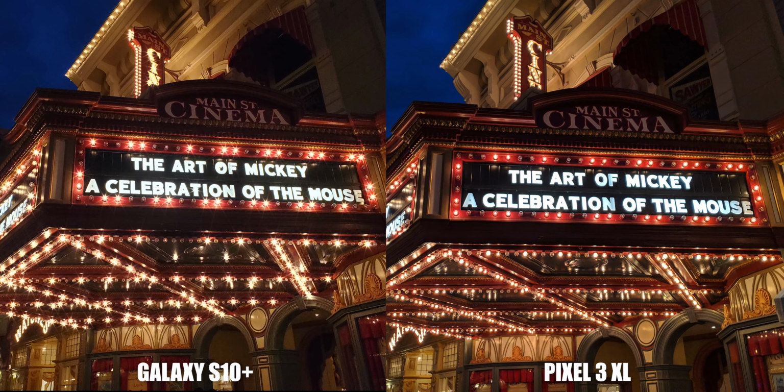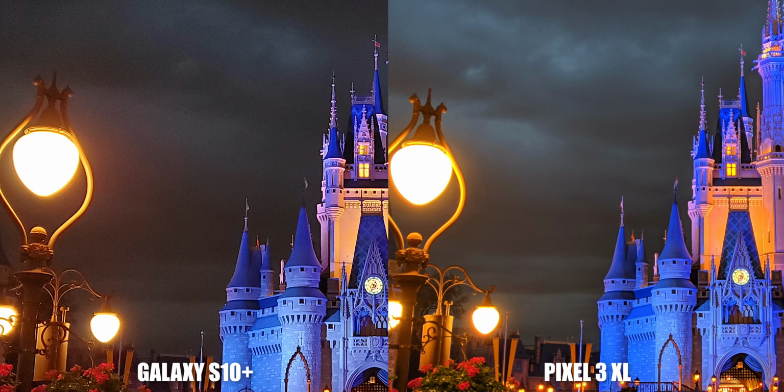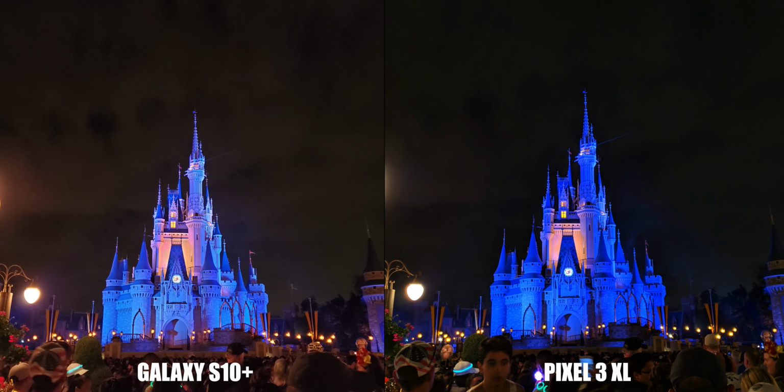So let's get into what everybody's been waiting for, and that is low light performance. While waiting for the fireworks, I took a few pictures of the castle before it got completely dark, and what I noticed is that the Galaxy S10 Plus does take a brighter shot in most scenarios with more detail, but I did notice peeping in that the Galaxy S10 Plus has slightly more noise in the shot, even with the f1.5 aperture. So in these shots, it's a preference thing.